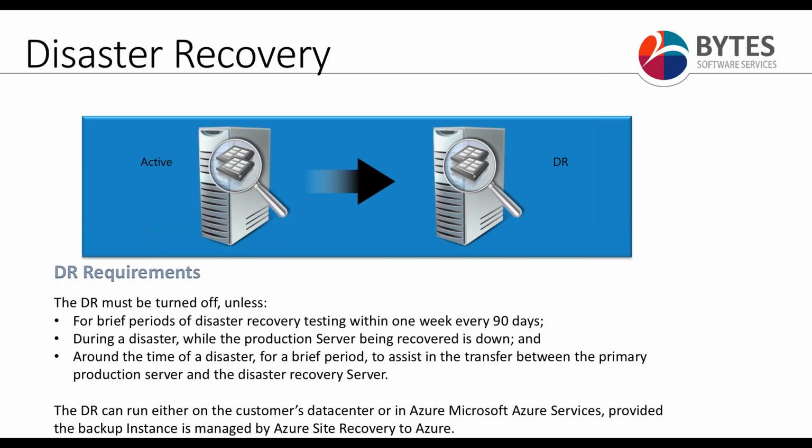Finally, disaster recovery. You may have disaster recovery in your environments, and if you do, even though it is standby, because it is actually installed, you do need to license it. So you have 2 choices: either purchase an actual license to license that server, or if you license the active server and the DR is cold, so not running unless in case of a disaster or for testing purposes, you would get that as a software assurance benefit.